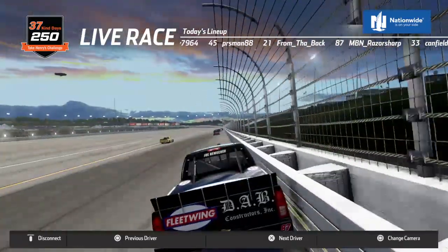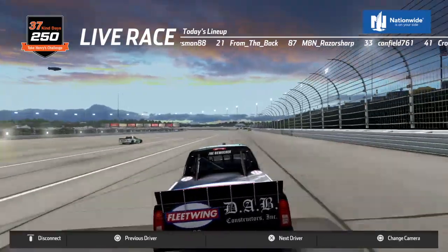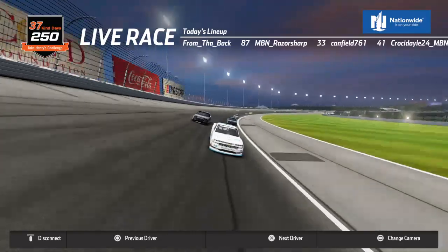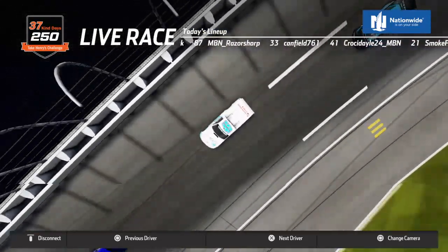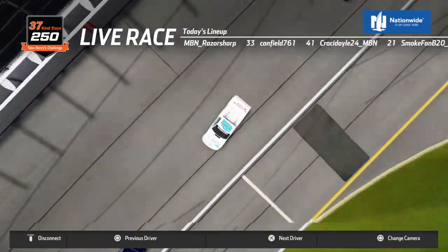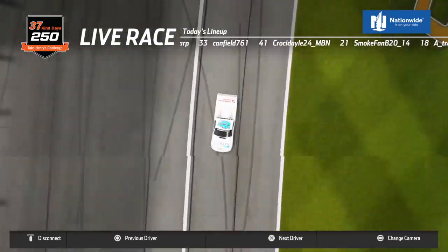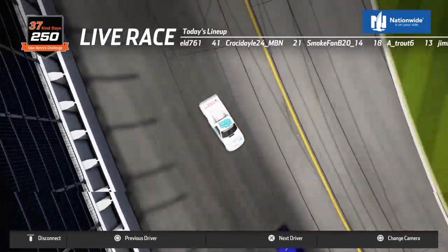Oh, Razor Sharp's in the wall. Makes that a 7 truck main pack. 87 had a little bit of contact there. As you see here, we have the helicopter cam on this 45 Pro-Matic Chevy Silverado. PRS had a great Pocono. Maybe not as much points today, but had a great, overall clean race.